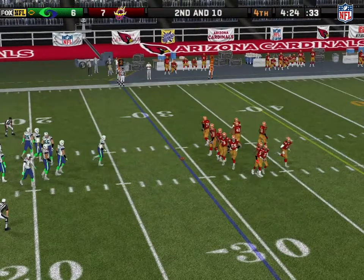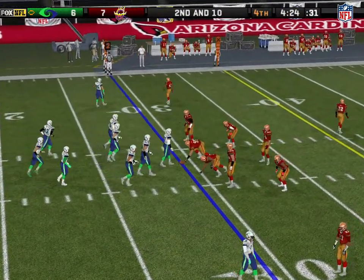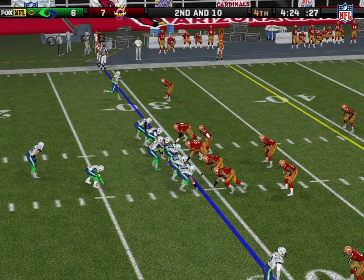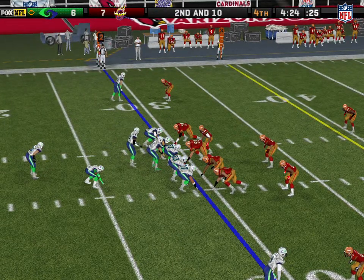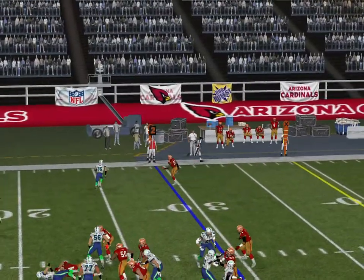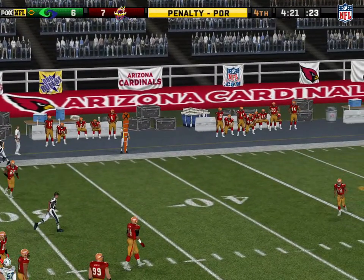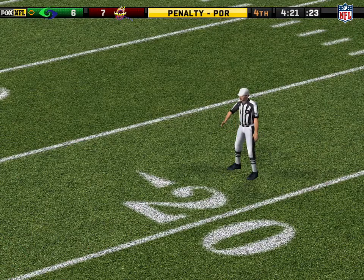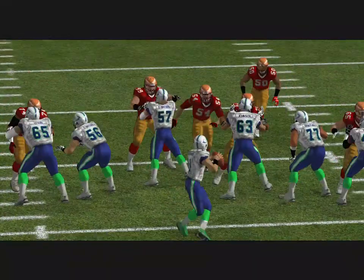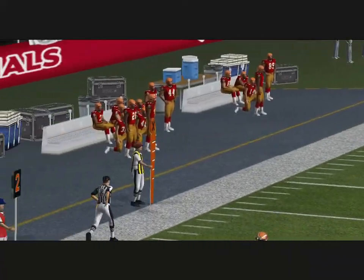Second and 10. Ball on the 29-yard line. The home team come out in a 4-3. Number 11 sends a man in motion. Throws this one away. And it appears to have gotten him for grounding. On the offense, number 11, and it is a loss of down. Intentional grounding, a costly penalty, because it's a loss of 10 yards and loss of down.